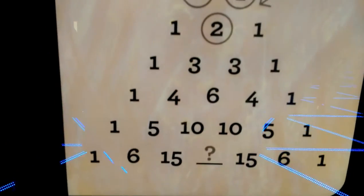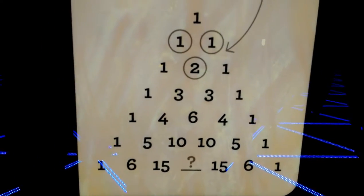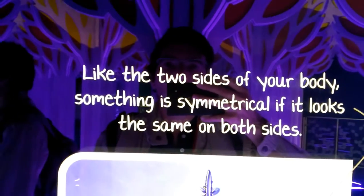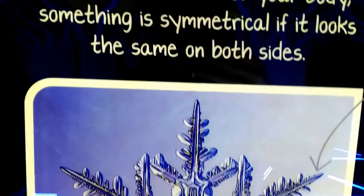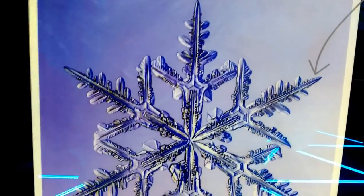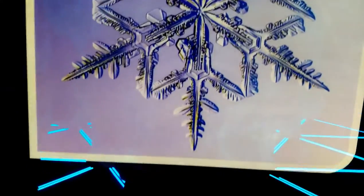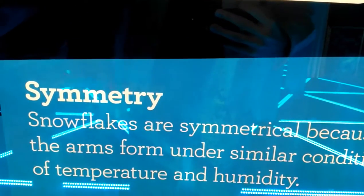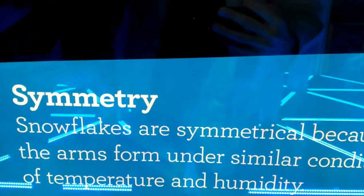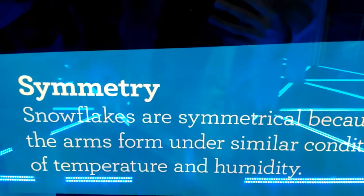Now, on my way out of the maze, I found another one. See what we got here. Like the two sides of our body, something is symmetrical if it looks the same on both sides. Snowflakes are symmetrical because the arms form under similar conditions of temperature and humidity.